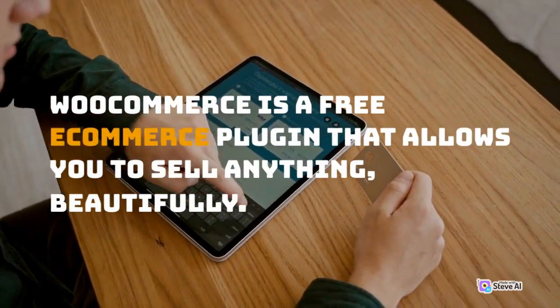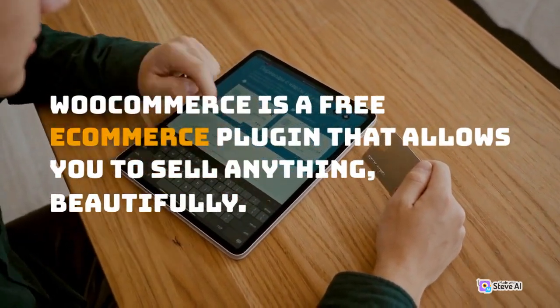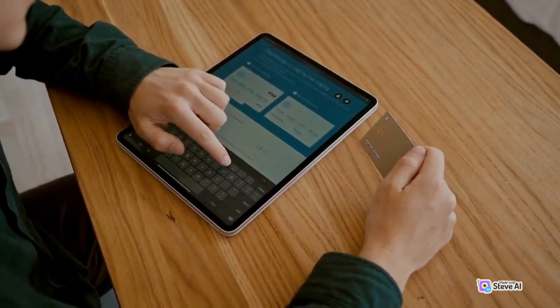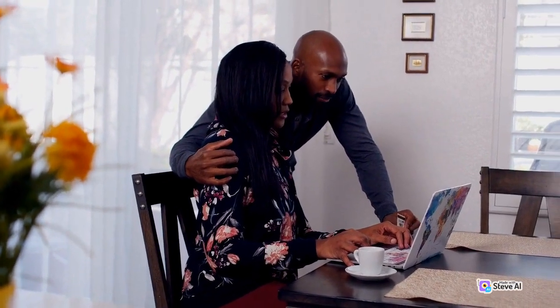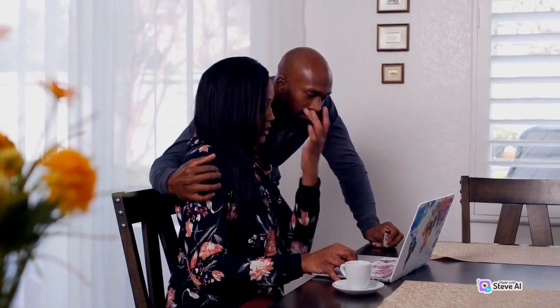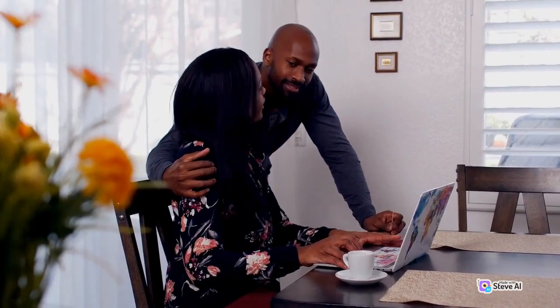WooCommerce is a free e-commerce plugin that allows you to sell anything, beautifully. Built to integrate seamlessly with WordPress, WooCommerce is the world's favorite e-commerce solution that gives both store owners and developers complete control.